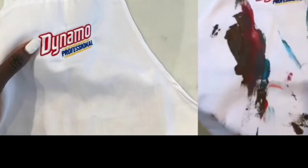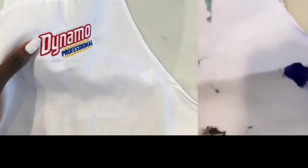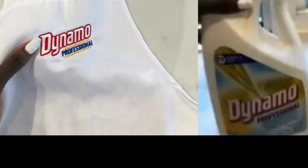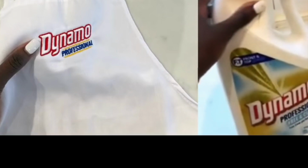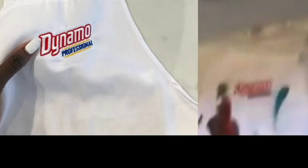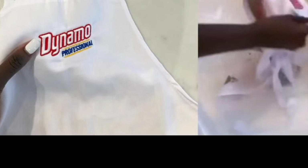Okay, so art class is officially over. As you can see, the smock got pretty messy. So I'm gonna be using Dynamo Professional Free and Clear to soak it for about half an hour and then throw it in the wash. So let's soak this bad boy. And I'm just going to hand wash this.